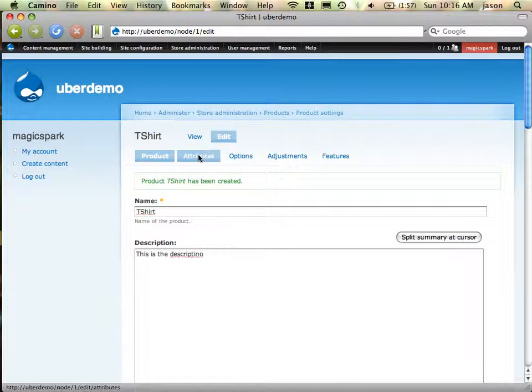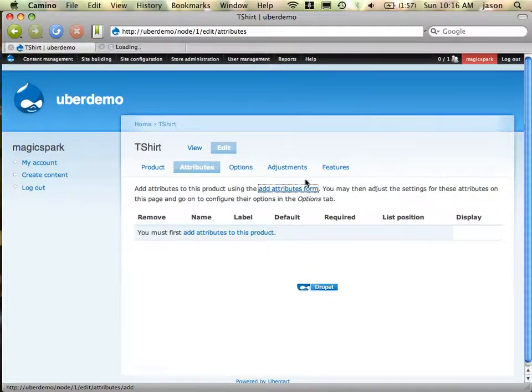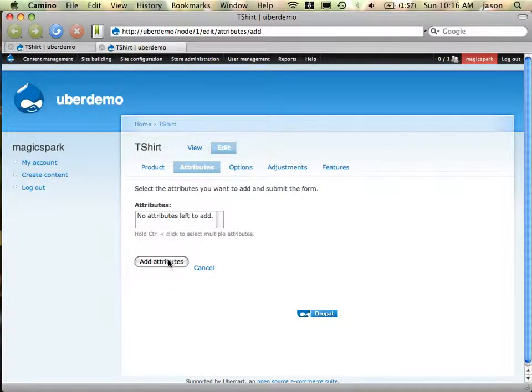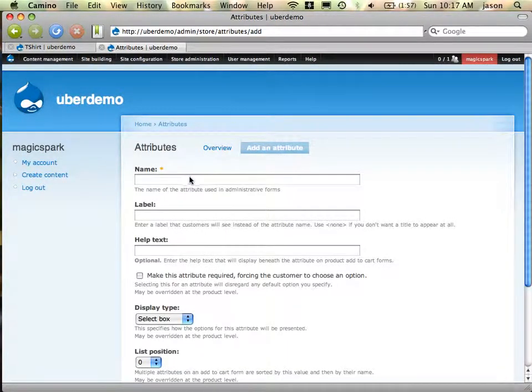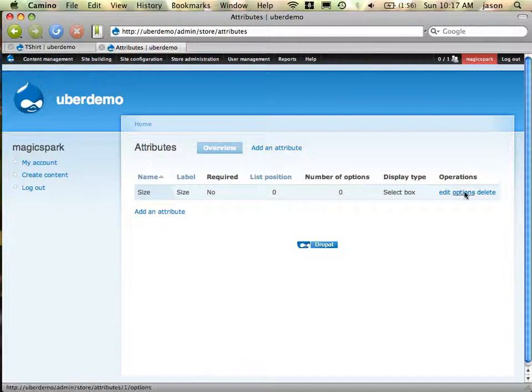So now let's put some attributes in, okay? So if we go to attributes here, there's nothing. It says you have to add them, okay? So let's click on that, see what it says. And so we're now going to go to store administration, attributes, add attribute, okay? And so let's make this first one called size. Okay, hit submit.